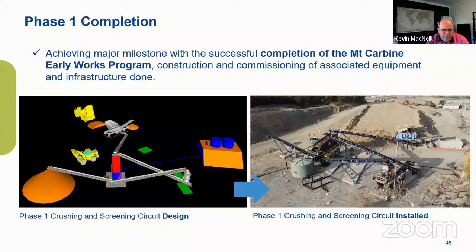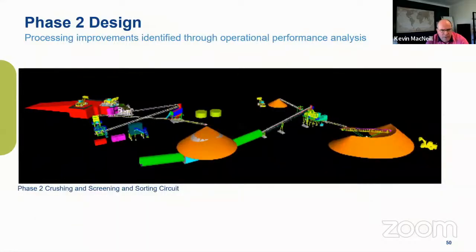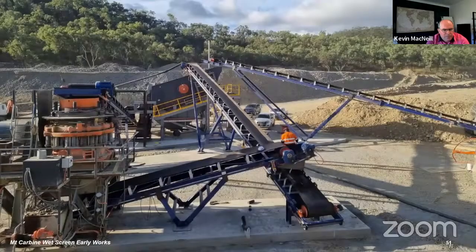This was our phase one on the left-hand side. This was our planned development, and you can see the completion on the right-hand side, and this is now operational. This is our phase two development, which is designed for larger crushing and screening capacity and also to reduce operating costs. This is just a picture of the new installation that we just finished and completed, and we are seeing the effects. We're on target for a record production month this month with the initiation of this new plant.